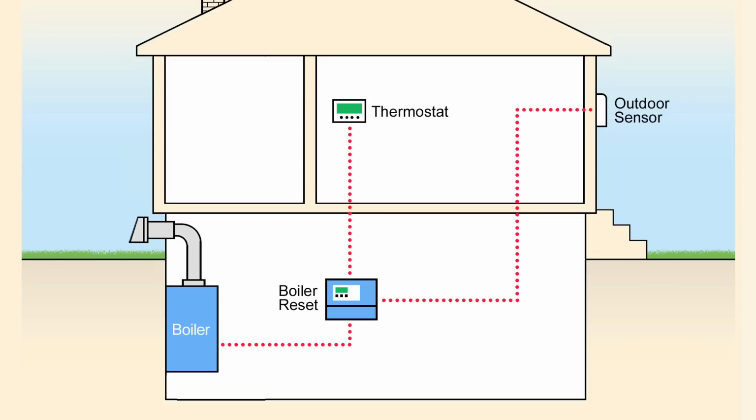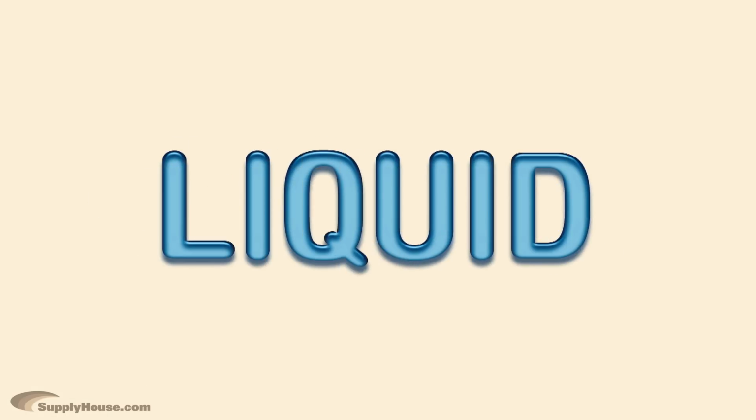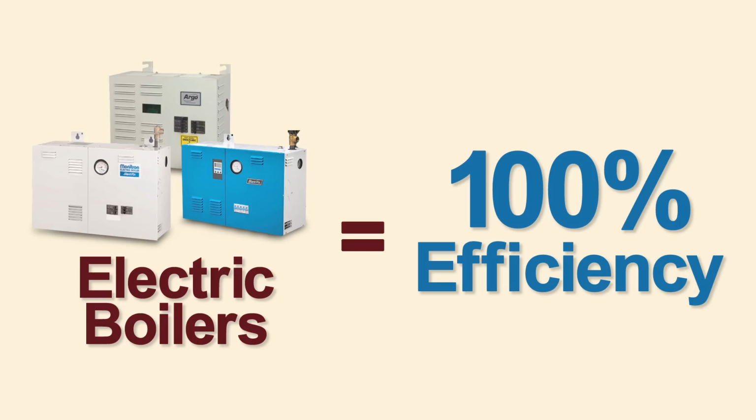Condensing boilers, often called mod con boilers, can reach ratings over 95% when used with the outdoor reset modulation feature that accounts for outdoor temperatures. They improve efficiency by condensing exhaust back into a liquid form. Electric boilers are nearly 100% efficient because they don't produce waste gas and can be a good option in areas of the country where electricity costs are low.